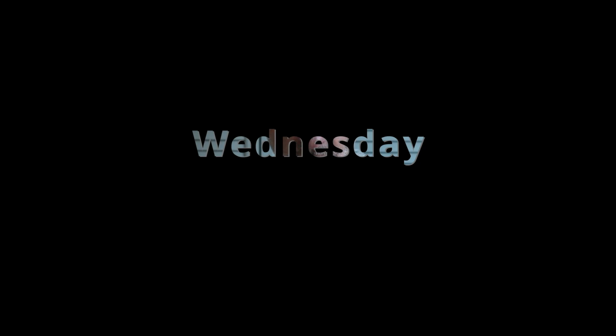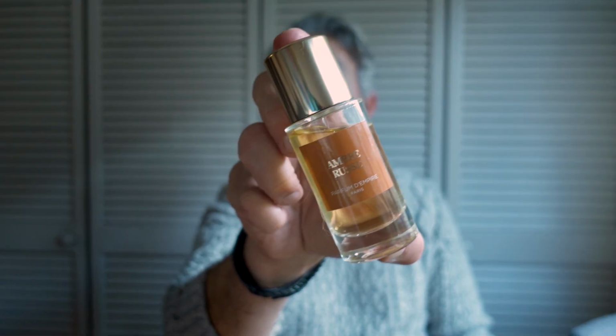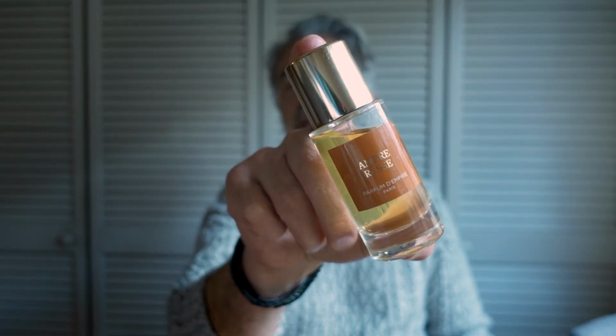So moving on to Wednesday, I started the morning off with one of my favorite ambers, Ombre Russe by Parfum d'Empire. That's two from that brand for the week. And I wore in the afternoon my decant of Eau d'Hermès by Hermès. But while I'm talking about that, here's a good segue into me showing you my latest bottle.